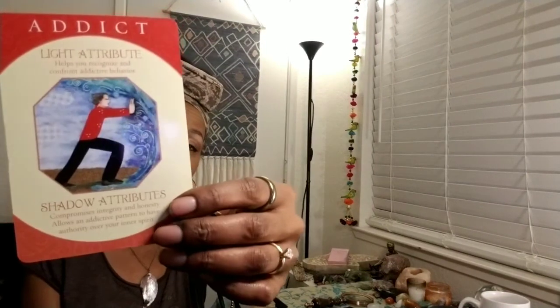It says addict, light attribute: helps you recognize and confront addictive behavior. That's a nice light attribute, if you're at that place though, right? What could be another positive attribute to being an addict? You know how to party? But addict's not a party. Shadow attributes: compromise integrity and honesty. True that. Allows an addictive pattern to have authority over your inner spirit. That's true too. So there you go.